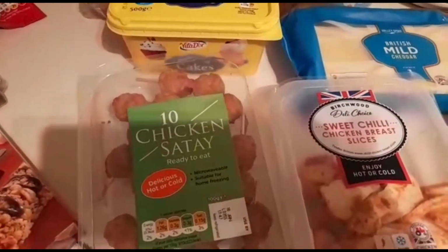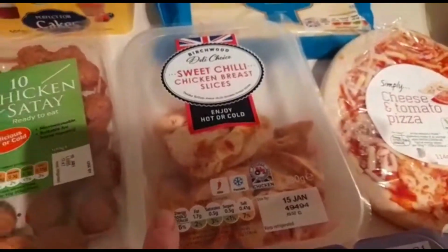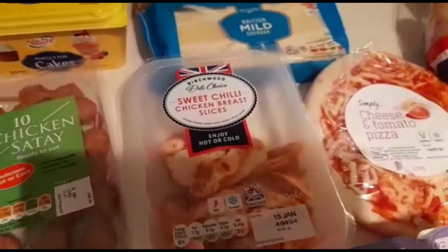10 chicken satay. The kids really like these ones. And then this for myself, sweet chili chicken breast slices. So these I can just pick out or put with some couscous for lunch or something, or a salad, and then it's really great, so I like that one.